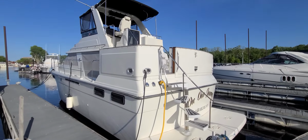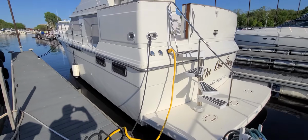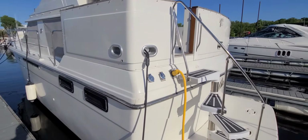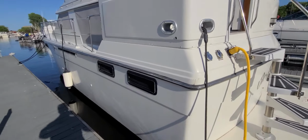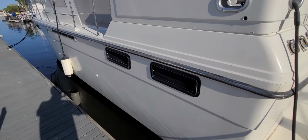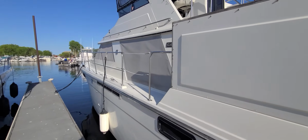We're going to work our way around here to the port side of the boat. You're going to see where we plug into shore power, right back here on the back corners. Again, that nice ladder there. Work our way down this side. You'll see a few little nicks and scuffs on the side of the boat. Big windows back here you're going to see when we get into the mid cabin.